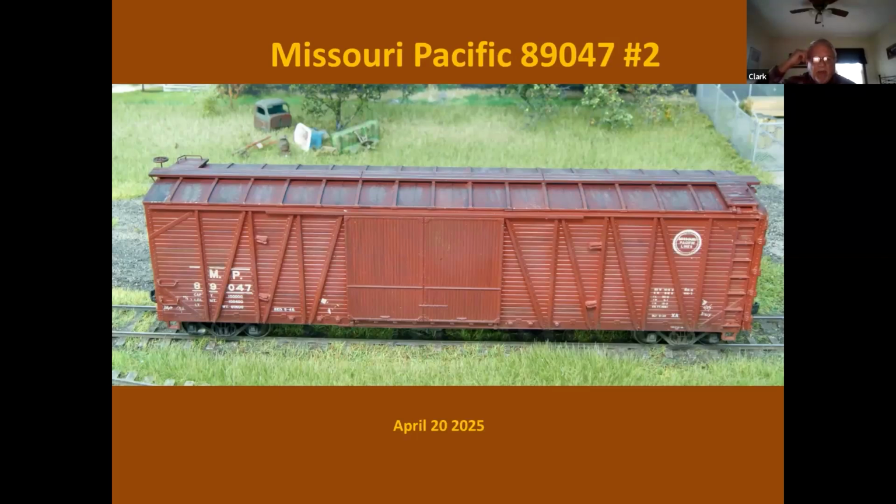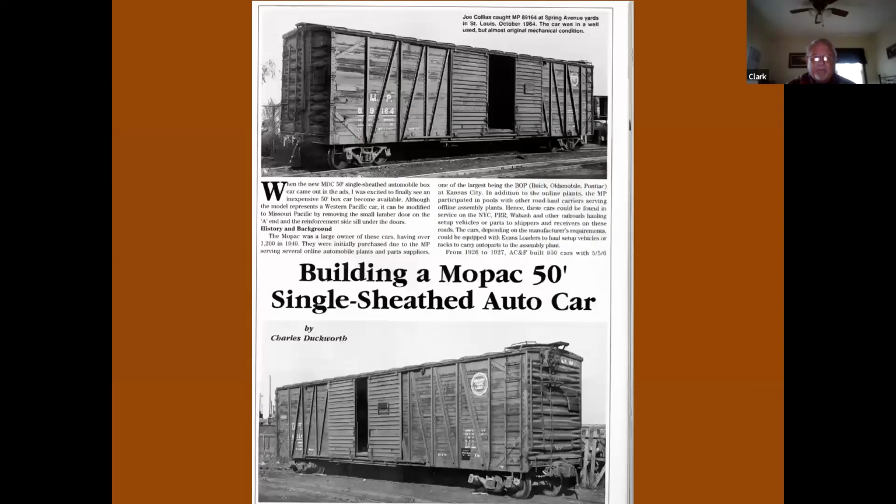The only thing that I did different on this car that I didn't do on the other one was I added the door stops. For some reason I missed them the first time, but unfortunately I saw them this time. And I also noticed that the grab irons are drop grabs instead of straights. So this car may be a little more accurate than the last one.